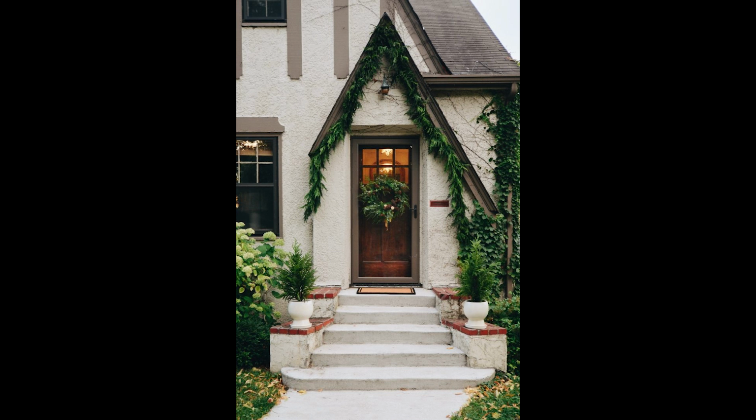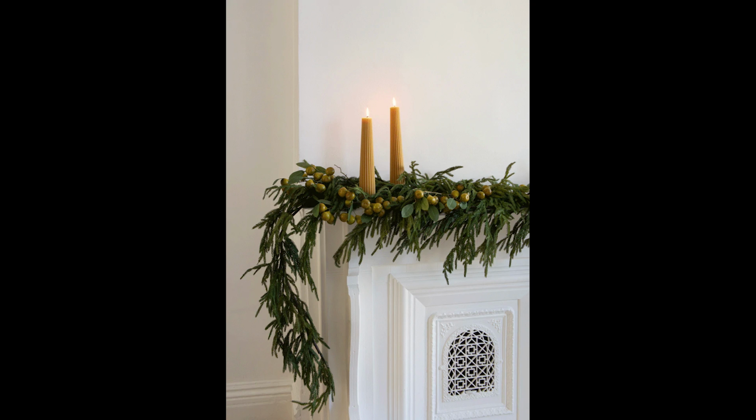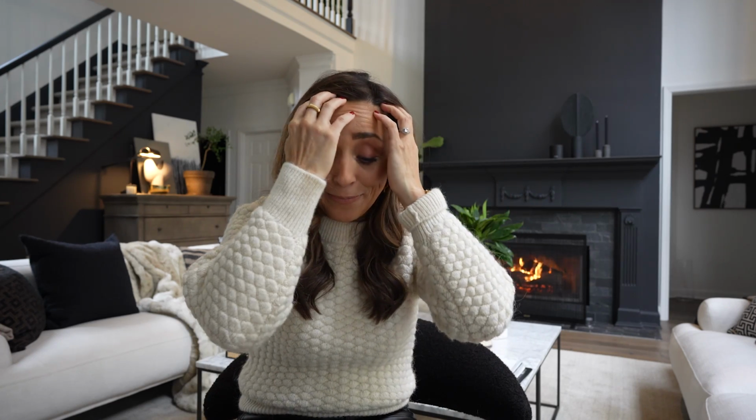Otherwise, you'll be overwhelmed. I think the other thing that you should be shopping for right now, for sure, is wreaths and garland. That stuff will sell out really, really fast. And there's something so magical about having the fireplace dressed with the beautiful garland, the stairs being dressed with it. Oh my gosh, just thinking about it, I can't wait. It is finally Christmas. It is finally the holidays. Yay, I'm so happy.